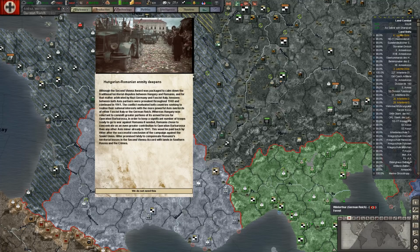Hungarian-Romanian enmity deepens. Now, of course, we already have, and I guess we should probably read this first, the conflict over territory snatched away from Romania and given to Hungary. Okay. Although the Second Vienna Award was packaged to calm down the traditional territorial disputes between Hungary and Romania, and for that matter arbitrated by Nazi Germany and Fascist Italy, tensions between both Axis partners were prevalent throughout 1940 and continued in 1941. The conflict motivated both countries seeking to realize their national interests, with the more powerful Axis overlords of either Fascist Italy or the German Reich.